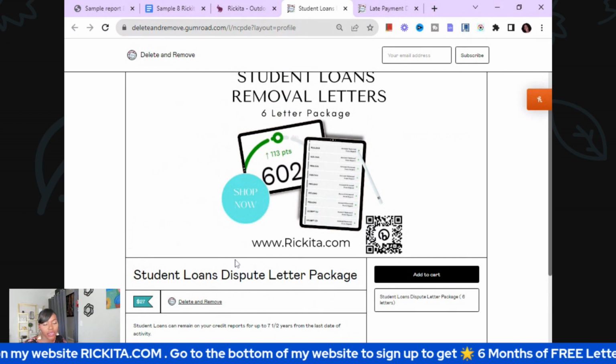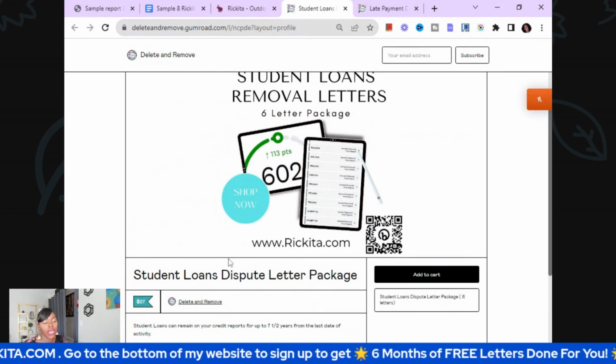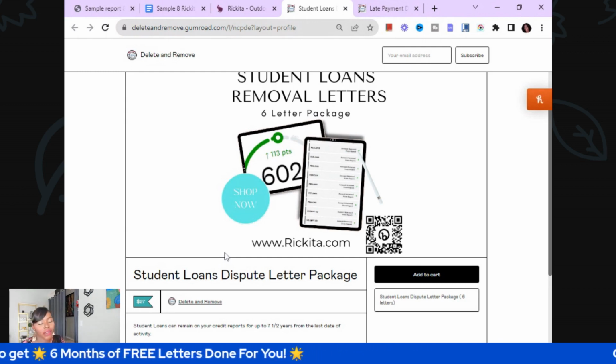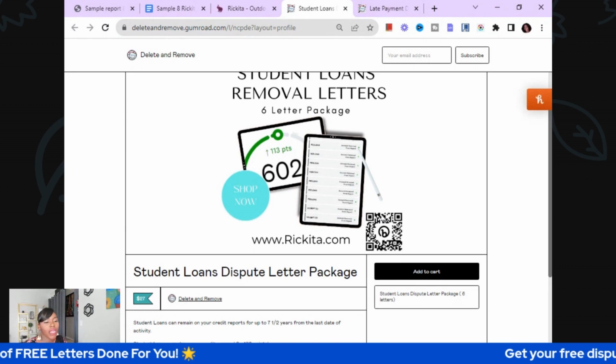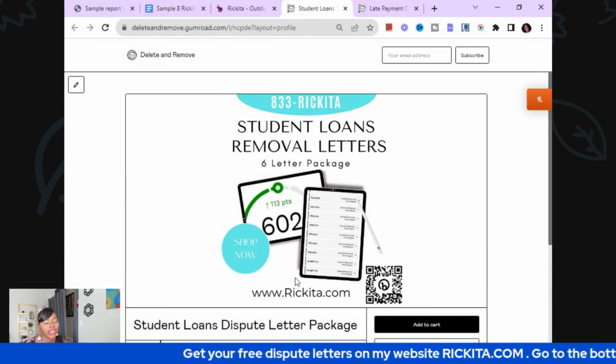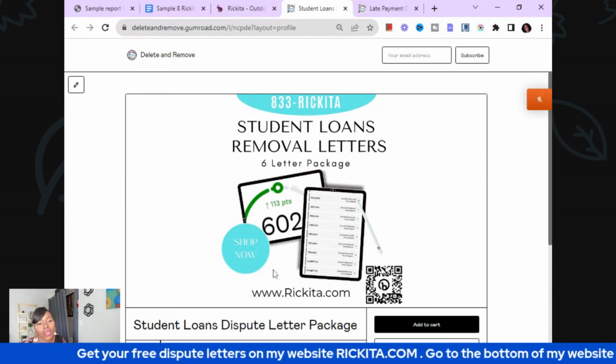I didn't give you guys any free letters that's going directly to the company, other than that letter for when you get a collection letter in the mail, the debt validation letter. So with this one right here, you're going to have all the lingo about student loans and how the student loan needs to be deleted. It says student loan all through the letter.